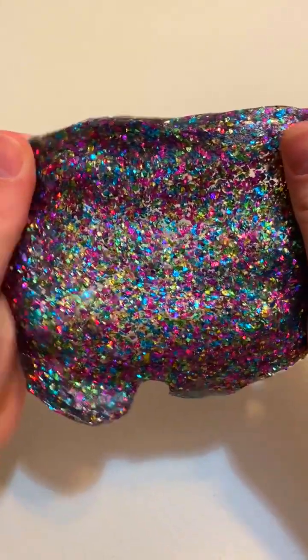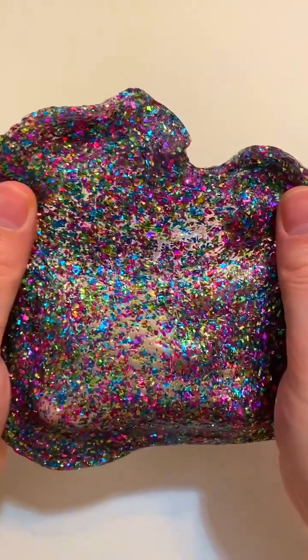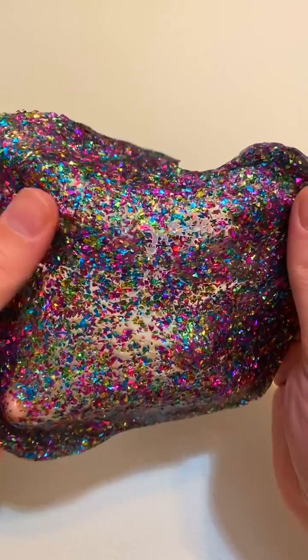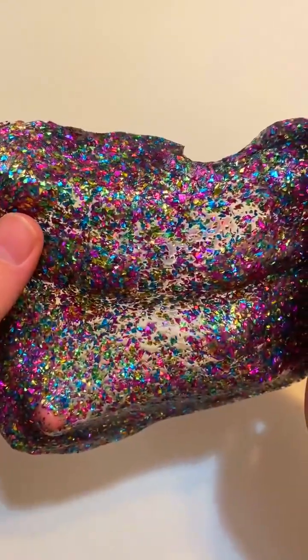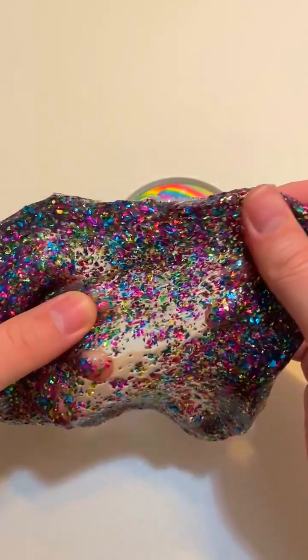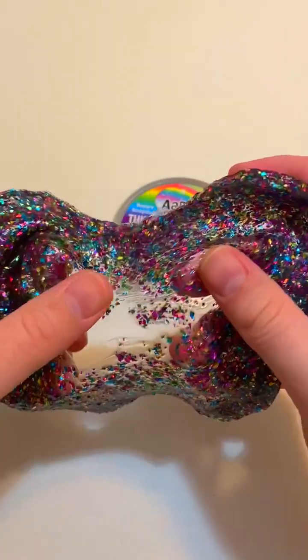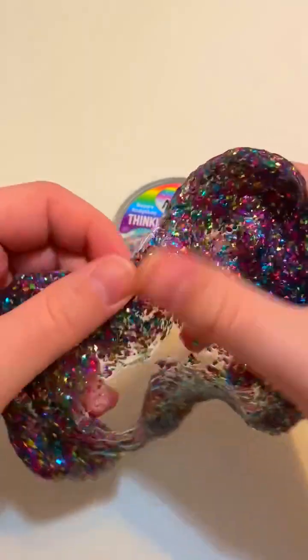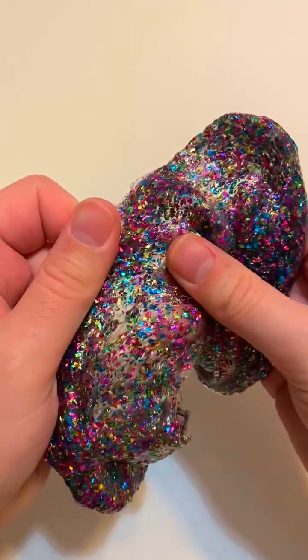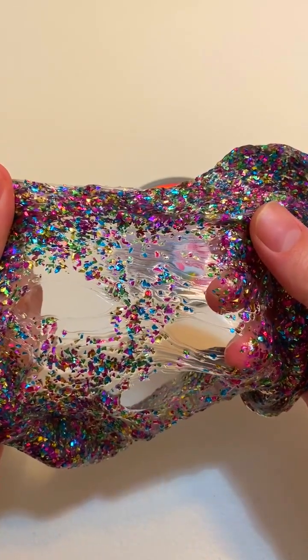I'm seeing lots of Easter colors. So I'm seeing all the pastel colors in here. Purple, pink, blue, yellow, green. So that's really traditional Easter colors in my opinion. The putty is clear itself, actually, as you can see here, me stretching it really thin. The putty is clear.